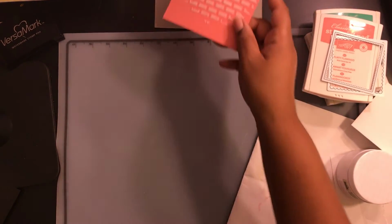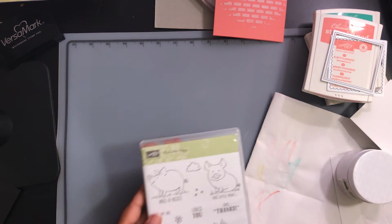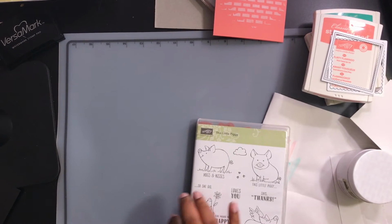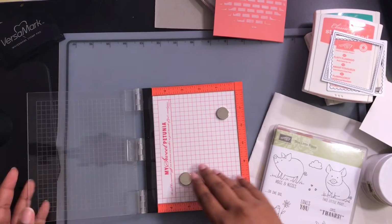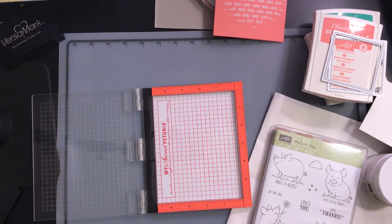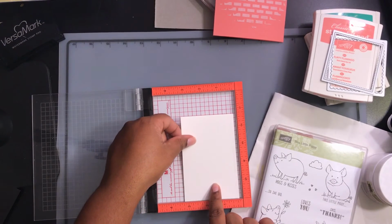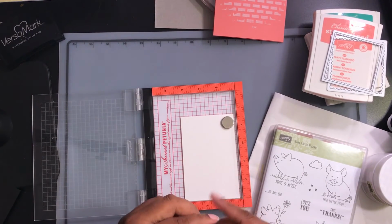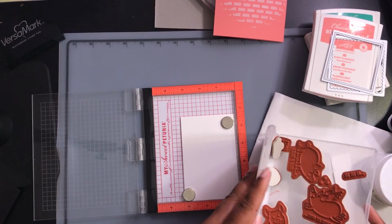So now what we're going to do, we're going to put this off to the side here, is we're going to stamp our image. So we're going to start stamping, coloring, and then die cutting. I'm going to use my Misty for this. And I'm using my Misty mainly because I am stamping on watercolor paper. And when you stamp on watercolor paper, sometimes it's really hard to get the image to transfer. So this is my watercolor paper.